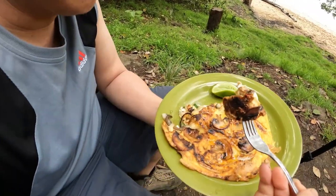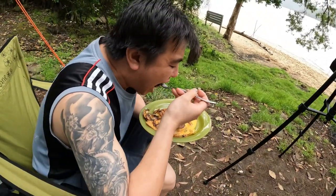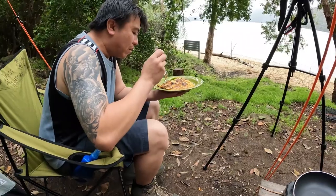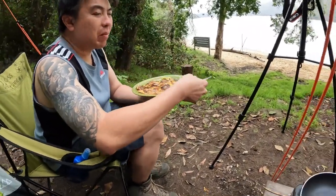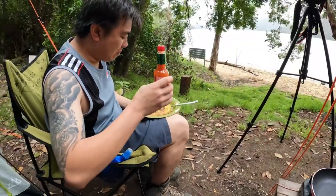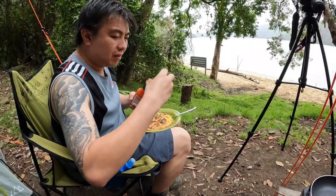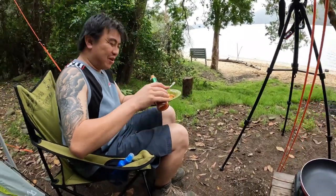Nice mushroom. Is that oyster in there? There's an oyster in there. Alright, down the hatch. Want some Tabasco? Yeah, definitely. There you go. But overall, yeah, a very minimalistic dish. Well, it tastes really good though.